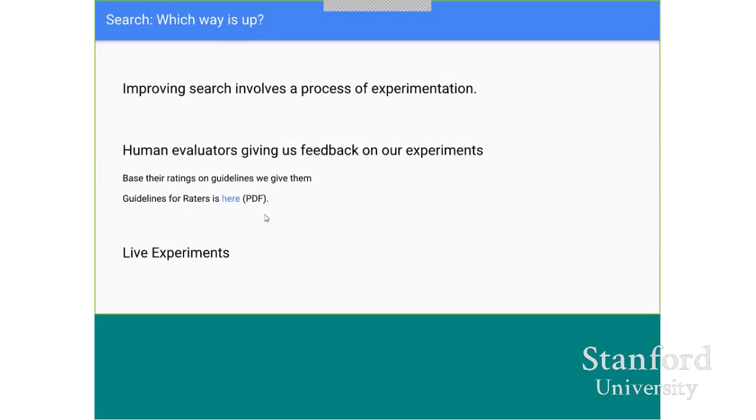The important question that we always ask ourselves in search is, which way is up? What makes a better search engine? What makes a better ranking function? Or what makes a better UI for search? What features are good for our users? And the difficult problem with this is that there isn't necessarily a gold standard that we go by to determine what our true north is.